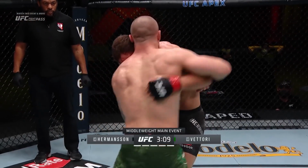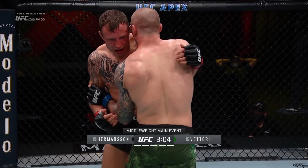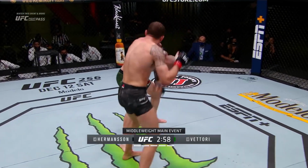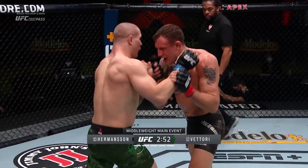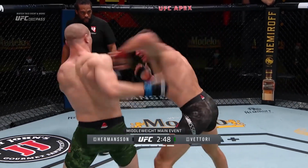All shots to the head, all of them. Look at these shots they're landing to the head, over and over, both of them. Whew. That left hand from Vettori tonight is just money. But Hermansson, look how tough. I mean, he is not backing up, taking it down. He wants to finish this fight. He's fighting tooth and nail right now.